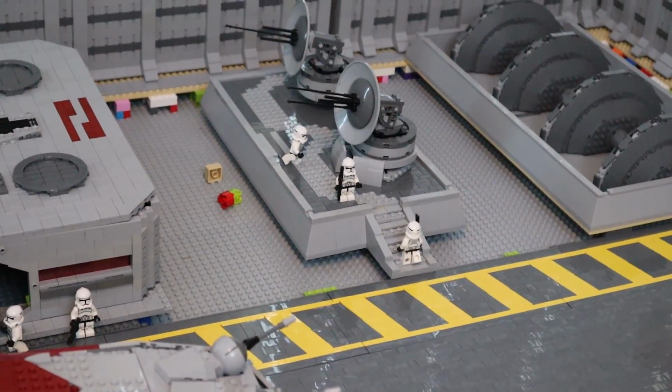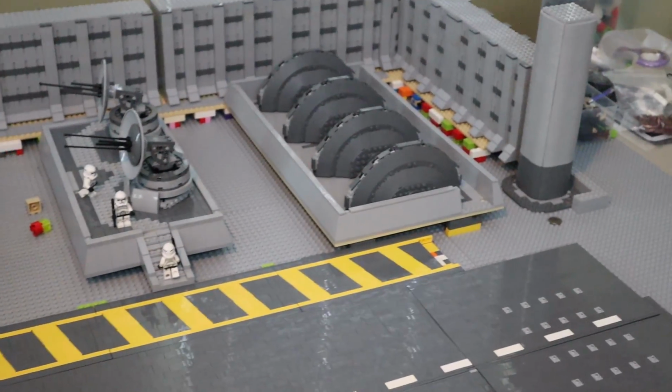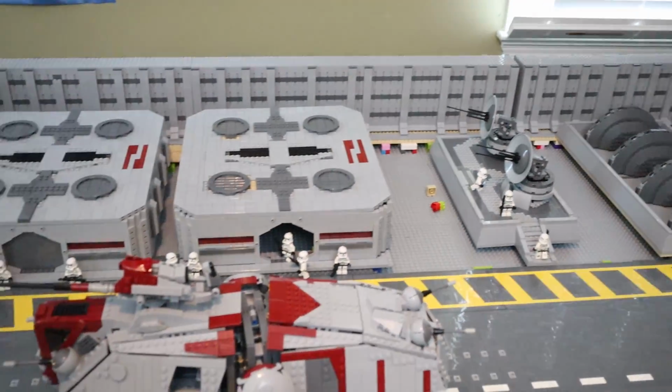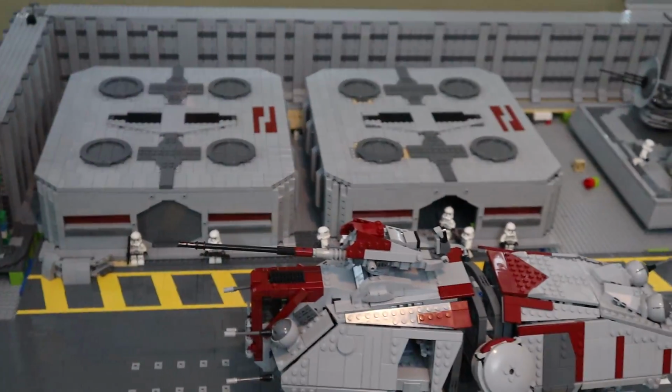This is the satellite array station. Once again, huge thank you to Webslinger for helping me out with this and the shield generator last week. But before we get into that specific part of the mock, what's very important to know is that this entire side is done in terms of large structures.